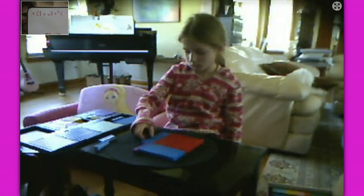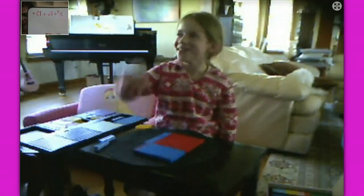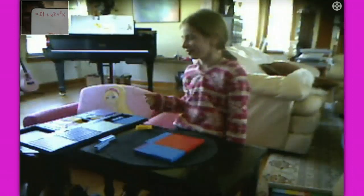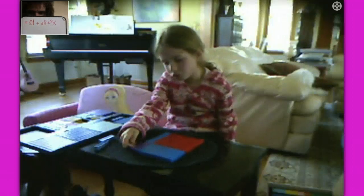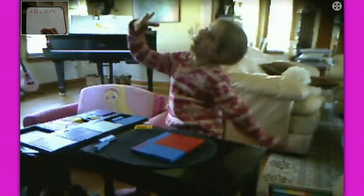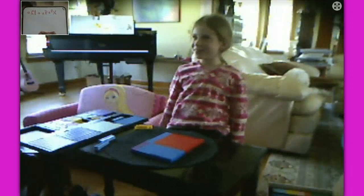The joy of discovery when they figure it out for themselves. I still can't see you, no. I'm peeking out from behind the thing. Very good. Did you get it right? There you go. Ta-da! Telling me the factors.